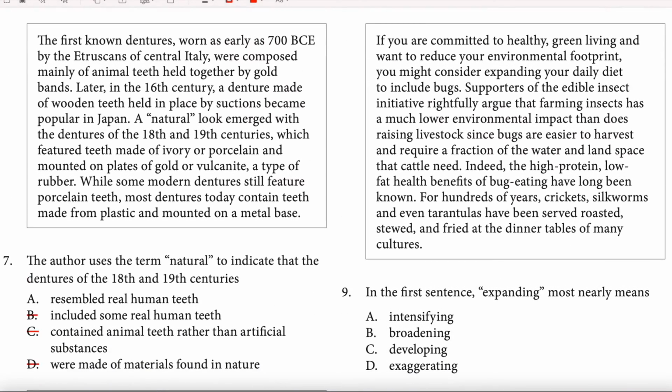So, this one. If you're committed to healthy, green living and want to reduce your environmental footprint, you might consider expanding your daily diet to include bugs. Okay, first of all, gross. Second of all, we see that word green again. Now, this is interesting, because I make this argument all the time with students.